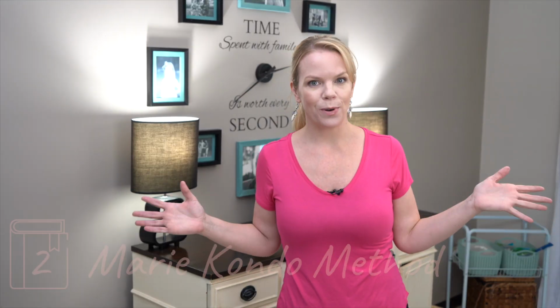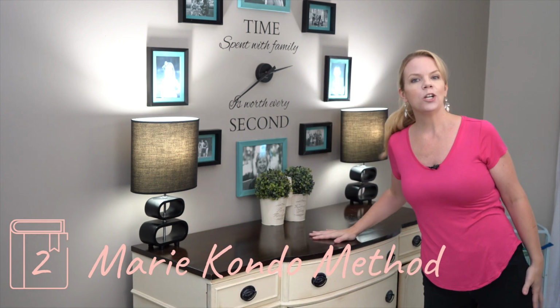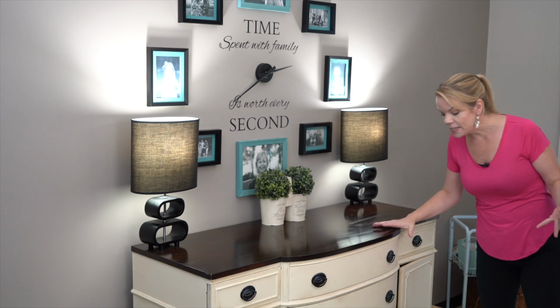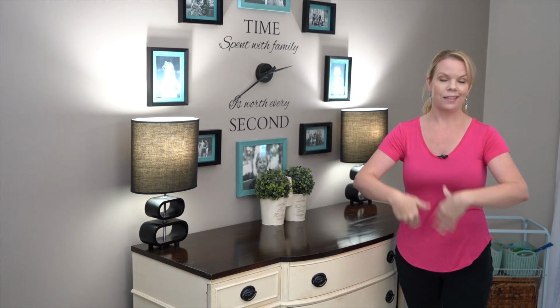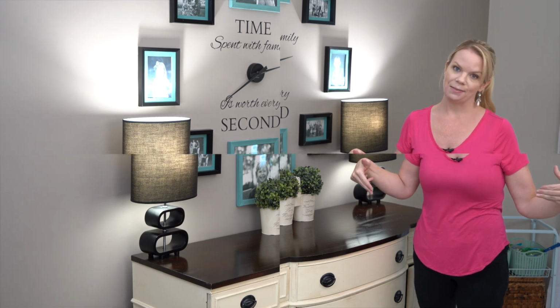The next method I want to talk about is a very famous Marie Kondo method. So I'm going to go ahead and Kondo this buffet. It's kind of messy. So the Marie Kondo method basically is you're taking everything out, you're touching it, you're seeing if it sparks joy, and then you're thanking it for its service to you and letting it go if it does not spark joy. So let's do this.